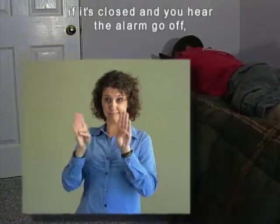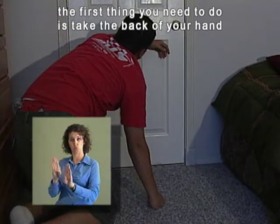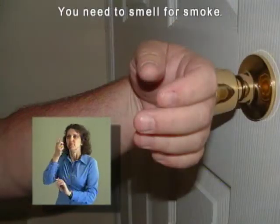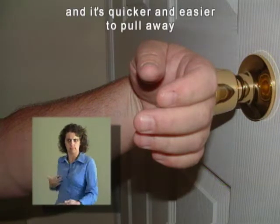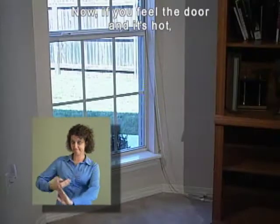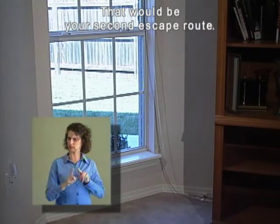Now the bedroom door, if it's closed and you hear the alarm go off, the first thing you need to do is take the back of your hand and feel the doorknob. You need to smell for smoke, and the reason that you're using the back of your hand is because it's more sensitive and it's quicker and easier to pull away if the doorknob is hot. Now, if you feel the door and it's hot, do not open it. You need to go out the window. That would be your second escape route.